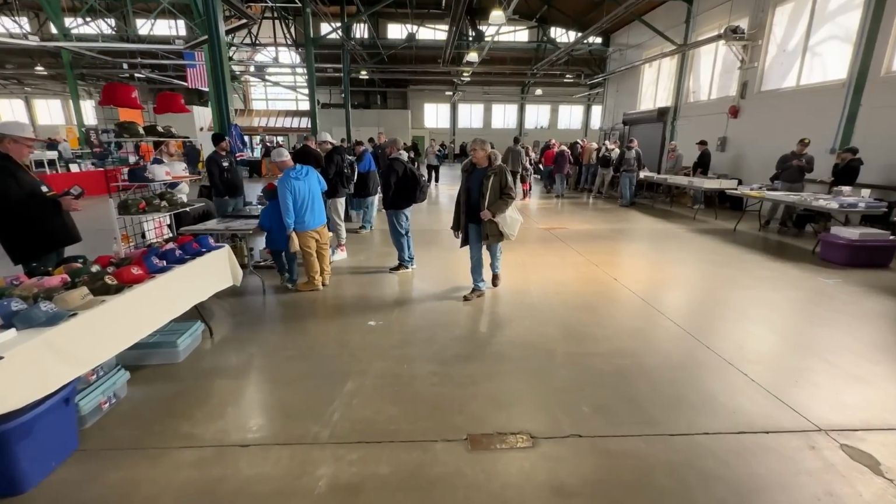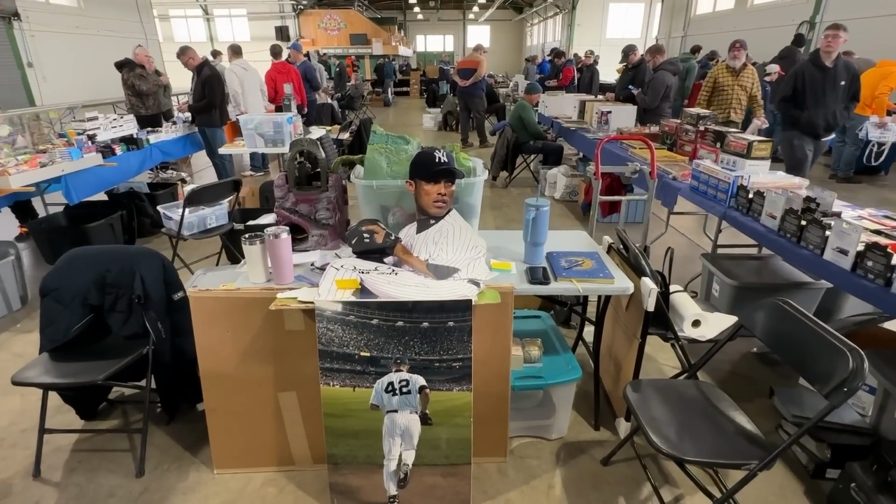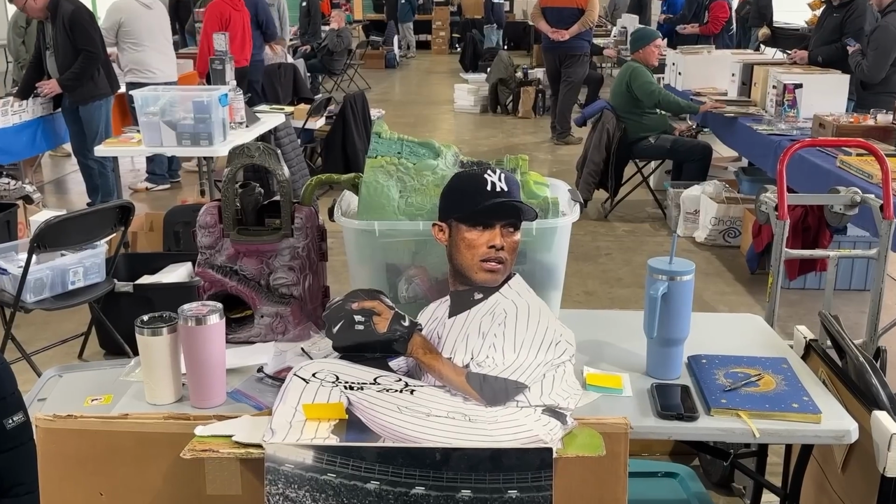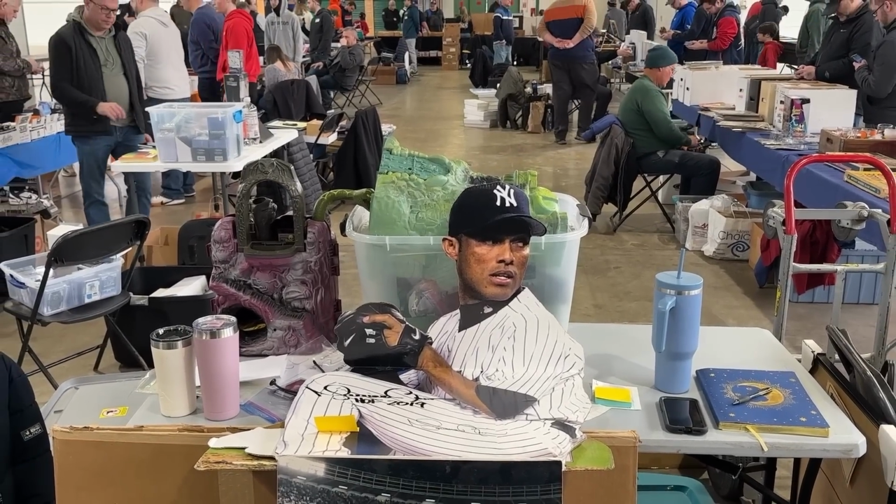Wow. All right, I spy my eye on something behind Mariano Rivera there. We've got a snake mountain and a Castle Grayskull. Let's go take a look.